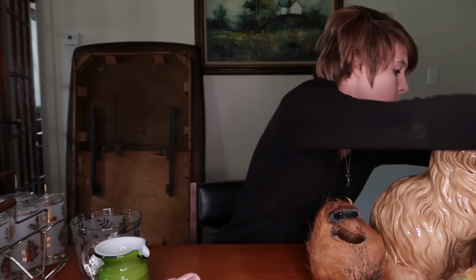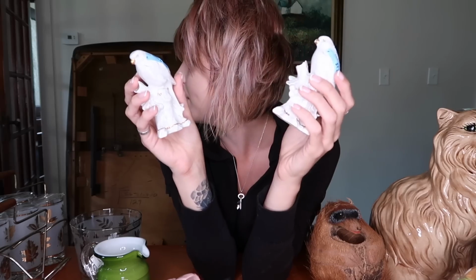So I would list these either on Etsy or eBay. I'm not really entirely sure where I would list those. But let's talk about a little German bird. Now these are just little spill vases and you can't really see them all that well.